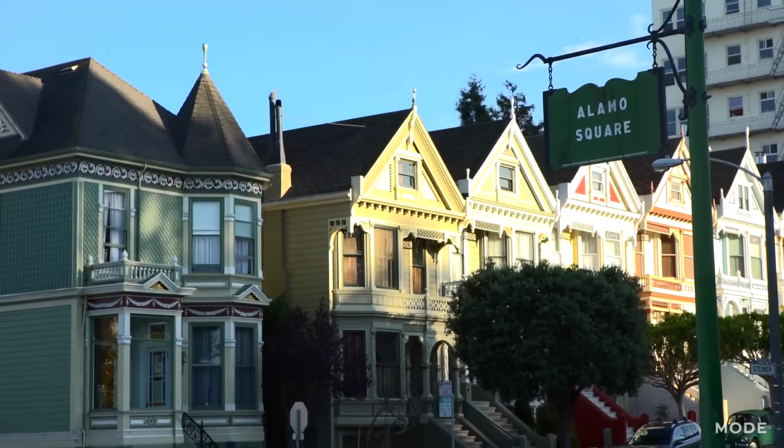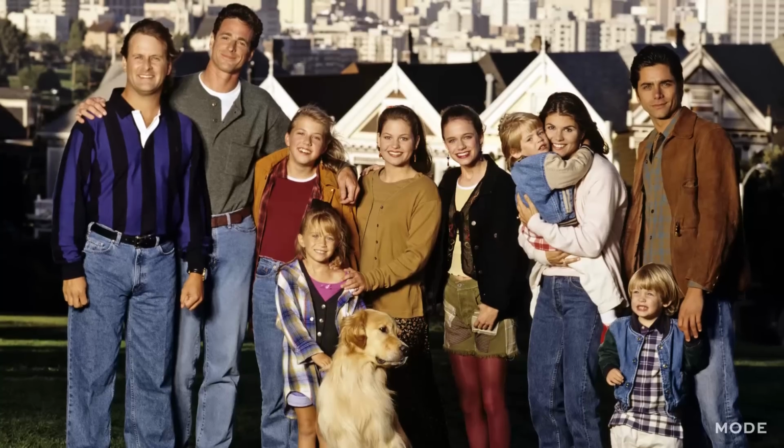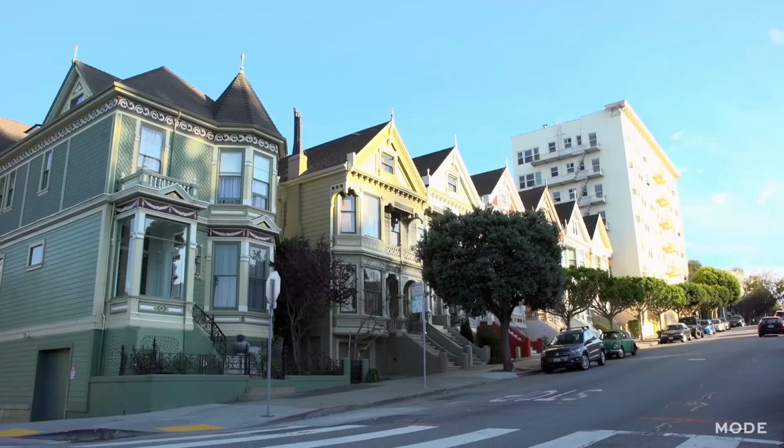And they're famous because there was a great TV show in the 1980s called Full House, which had the opening scene in the park filming against the row of houses here. So they're known throughout the world. People come to see and photograph these houses.